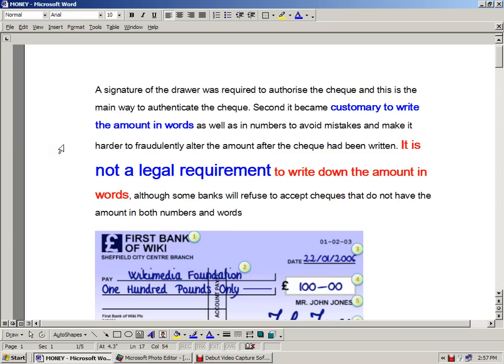Something that maybe you were told to do and never really understood why. And like most things, we just do what they tell us. They like us to not leave any blanks empty, although we were never told we had to do it. Although some banks will refuse to accept checks that do not have the amount in both numbers and words. So some banks may not. So the interesting thing is, who's the bank?